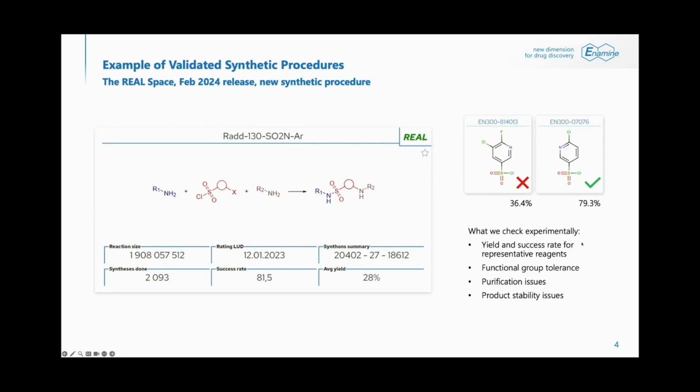And what we also check experimentally is which building blocks can be actually included in that or another procedure. So that basically comes to another part of the Enamine make-on-demand, so validated in-stock building blocks. So we have this 2-sulfonyl chloride. So that's basically this bridged kind of molecules. And as you can see, we've set the reactions with both of them, and for one of them the success rate was over 36%, and for another one was 79%. So because of this low success rate, we rather exclude this sulfonyl chloride from the enumeration, and so you won't be able to get REAL analogs or REAL products for this sulfonyl chloride, but only for this.